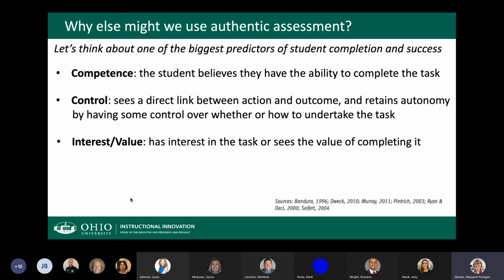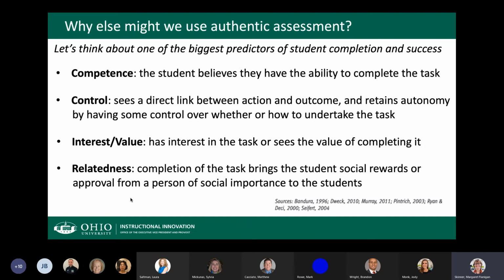And so authentic assessments, by letting our students see how their coursework is applied in the real world and their future professions, that really again helps them see the value and keeps their motivation levels high.